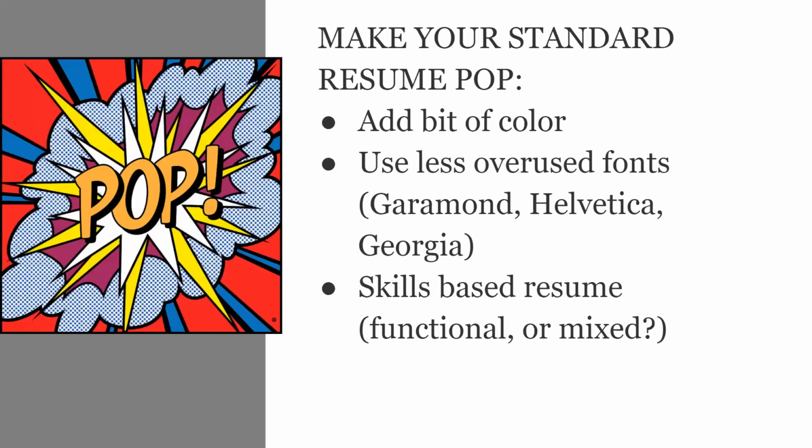So when I was talking about making it pop, making your standard resume pop, instead of being that chronological, key qualifications, professional experience resume, just without anything on it, it's just black and white.